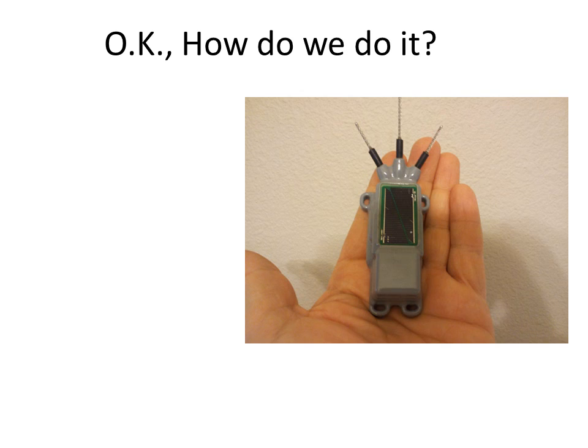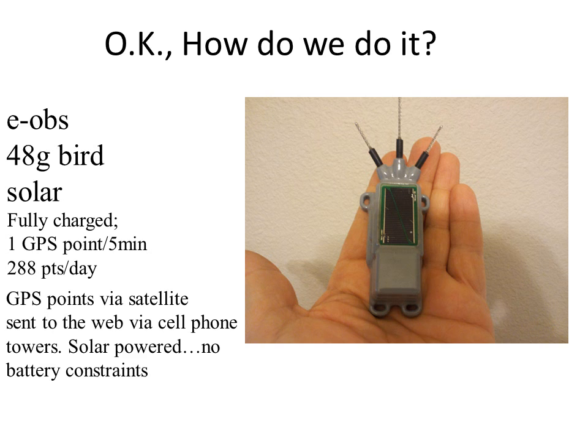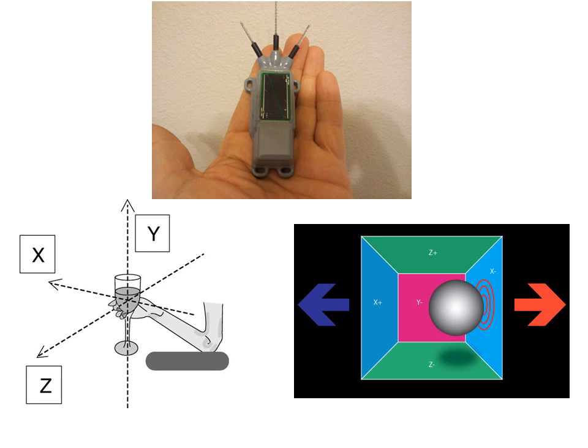We use a 48-gram bird solar GPS accelerometry unit. It's produced by EOBS. And it gives us a lot of great GPS data that's transmitted through the cell phone network to satellites. But specifically, I'll be talking about its onboard triaxial accelerometer, which measures not only the position of the bird when it's not moving, whether it's horizontal, whether it's vertical, and then in addition, acceleration in all three axes.